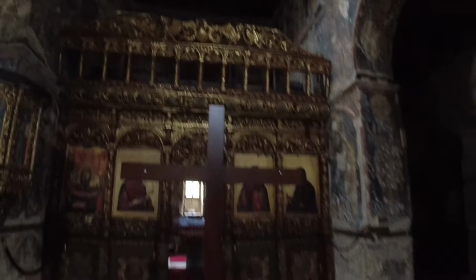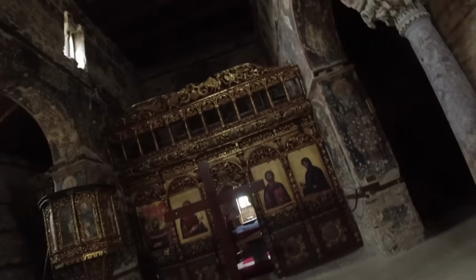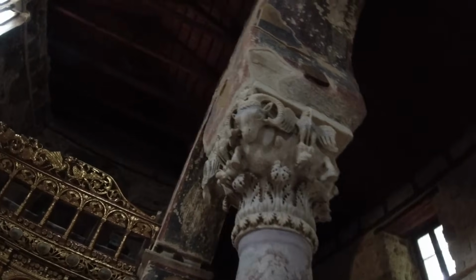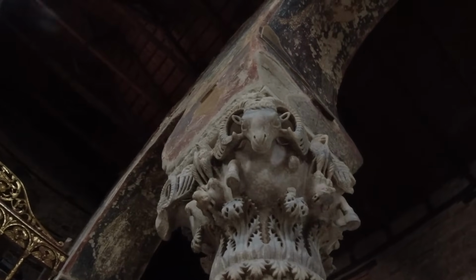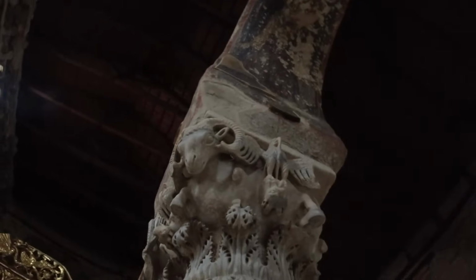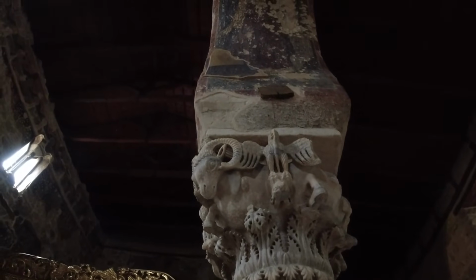Wow, really one of the most interesting old churches I've been in, despite the damage. Oh wow, look at these carvings. I hadn't looked closely. Like a ram, I guess, and some kind of bird, eagle-like. Wow.